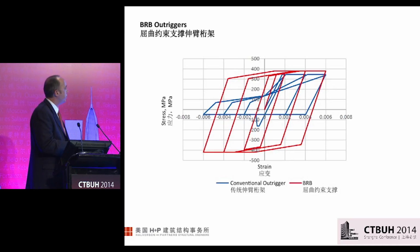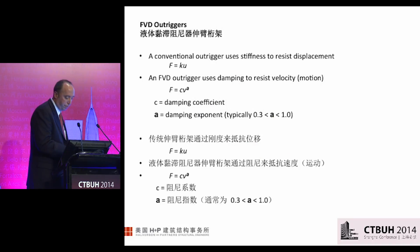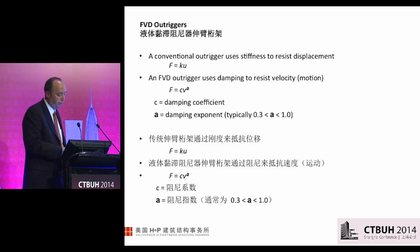BRBs versus conventional braces, it's just a concept hysteresis loop, showing that with a conventional steel brace you lose the ability to dissipate energy once the element buckles in the compression zone. Conventional steel outrigger is a stiffness element, so it resists displacement. Fluid viscous damper, its force level is related to a damping coefficient and also a damping exponent value on the velocity. So it's always resisting motion, and that's a fundamental difference.